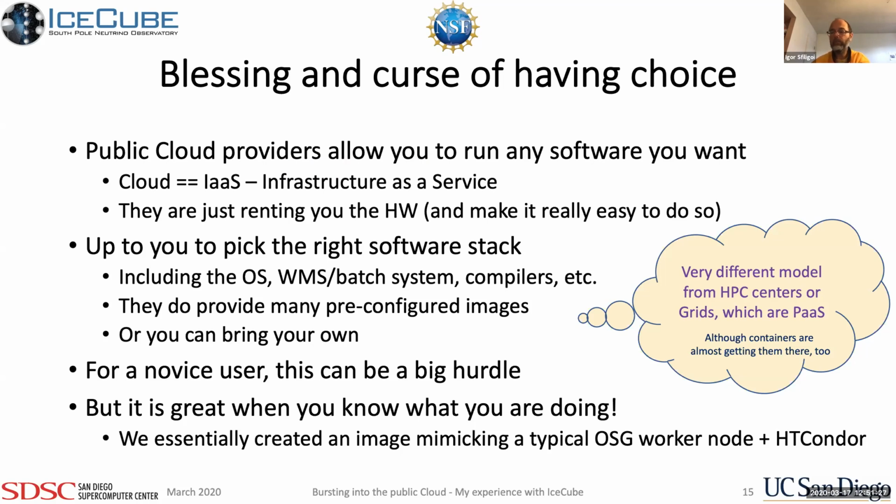This is a different point of view from what most HPC centers or even grids provide, because HPC and grid is really platform as a service. So it provides way more than just the hardware. Although with all this container buzz going on, this difference is getting much, much smaller, since containers are essentially just virtual machines without the virtualization. But you have to do a little bit more when you go to the cloud.